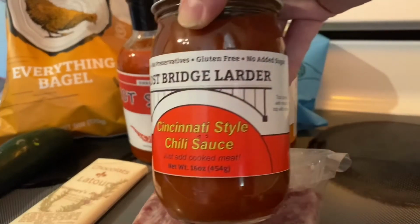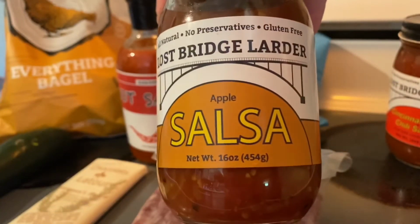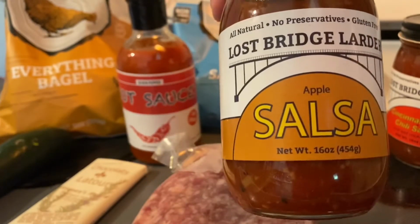We got some chili sauce. I got some apple salsa. They had regular salsa and then apple salsa, but I wanted to try the apple salsa because I've actually never heard of that before. So I'll have to let you guys know how that is.